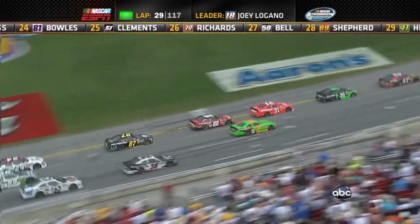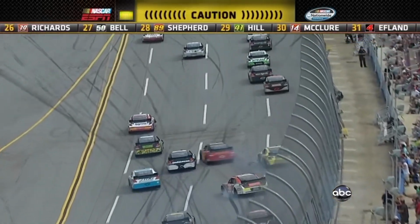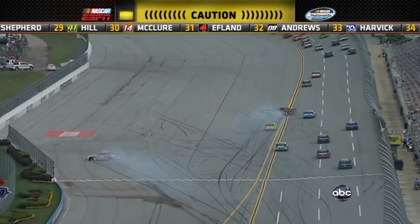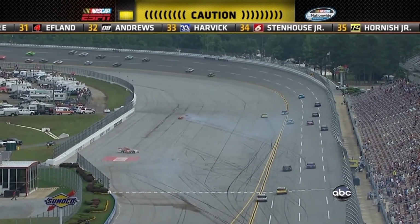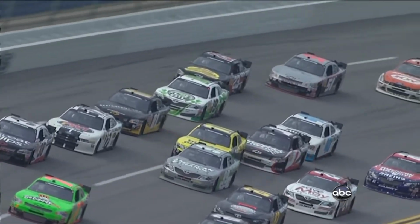Nobody to run with there. Trying to car in trouble. Turned in traffic. Brian Scott in the 11. Kurt Busch in the 1. Morgan Shepherd in the 89. 39 car, Josh Richards. If it did happen here.